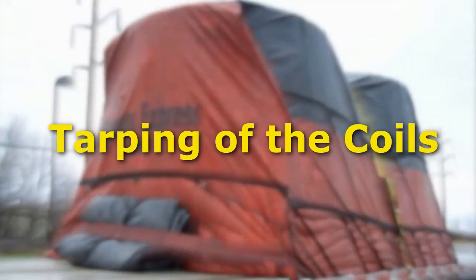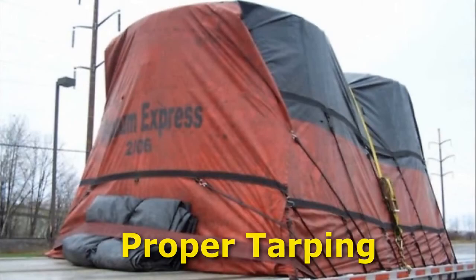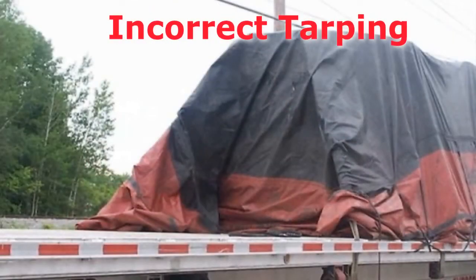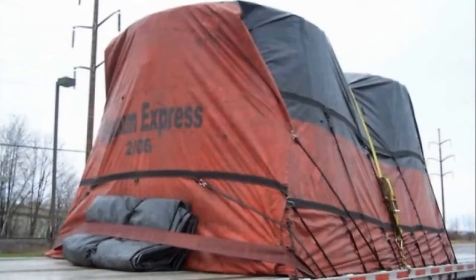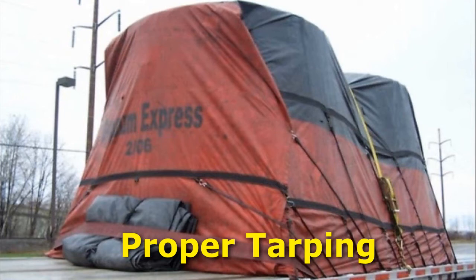Next, we're going to cover tarping procedures. The first photo shows properly tarped coils, and the second photo a poorly tarped coil. Here is a photo of two coils that were loaded eye to the sky that have been tarped properly. Notice only one tarp was necessary because both coils were placed close to each other. This reduces the chance of water getting onto the coils.